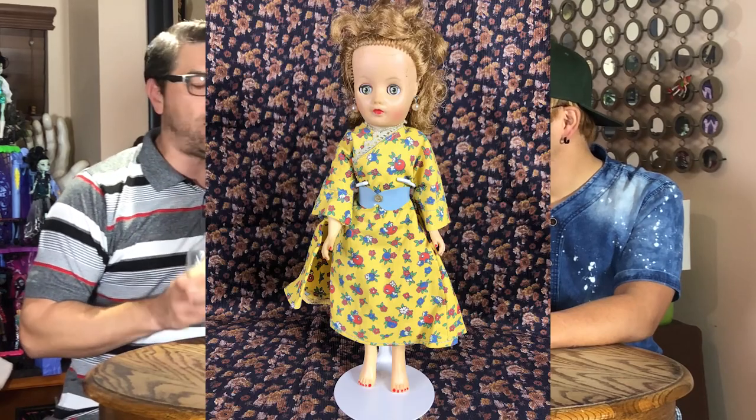That's pretty cool. And alongside, next to her, is an Ideal Revlon doll? Miss Revlon. There you go, George. Miss Revlon doll. And this one, I am sure, is the Miss Nancy Ann doll, which is the other part of the 1958 to 1960s era, when these two dolls came out.